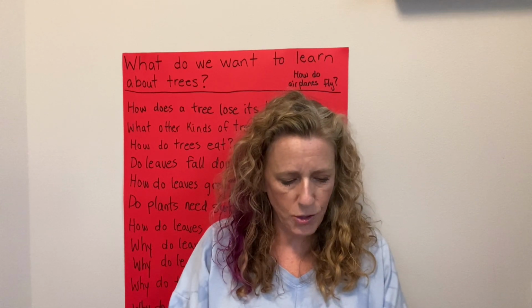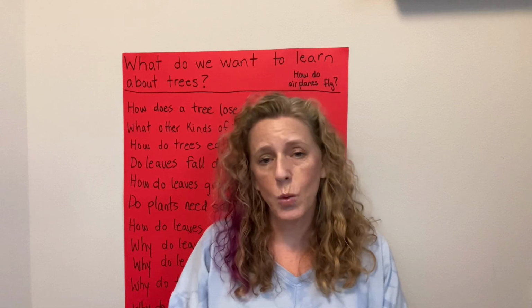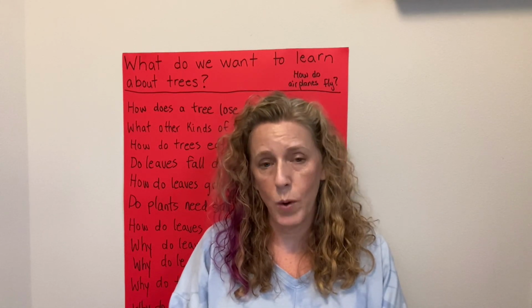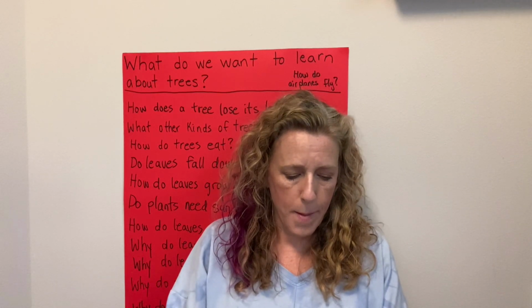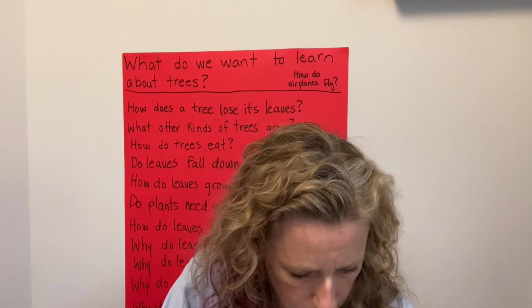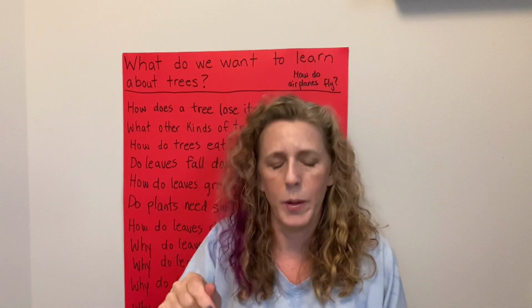Our question of the day yesterday was, does this animal live in a tree? It was a squirrel, and it was running on the ground, so it didn't look like it lived in a tree, so they had to answer yes or no. We read the book. Oh wait, before we do our book, we always do a movement break.